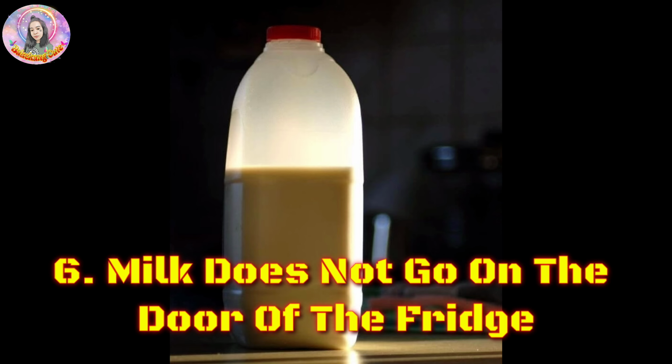When you store milk on the refrigerator door, it doesn't stay consistently cold because people are always opening and closing the fridge. The milk temperature goes up and down, which can cause bacteria to grow in it. Instead, put it on a shelf that stays cold so that the milk will stay fresh.